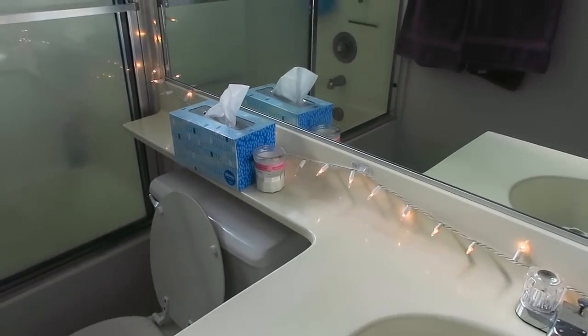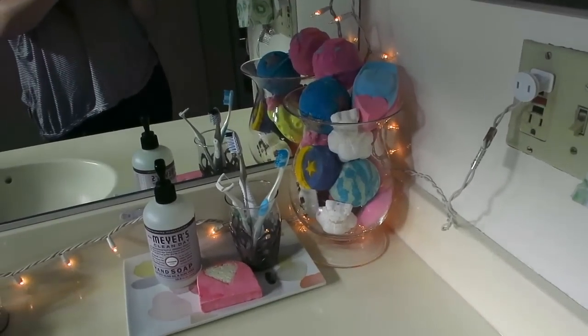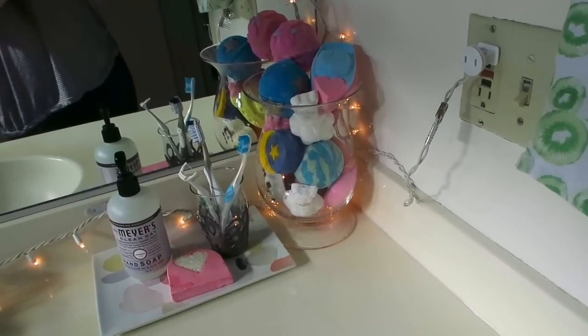Okay, you guys, so I have cleaned the kitchen. This is not the kitchen, this is the bathroom. Everything is organized, even this drawer too. And yeah, so that is it for the bathroom organization journey. I will see you guys another time for some more organizing.